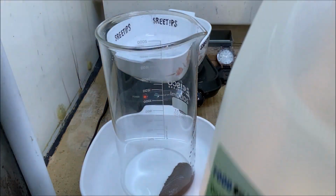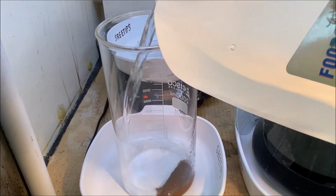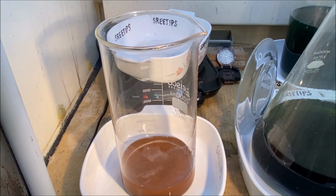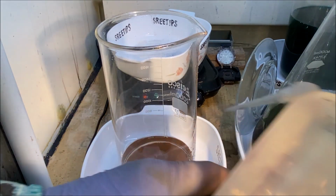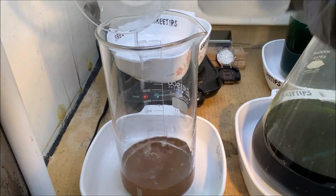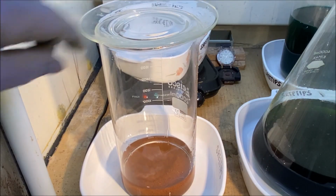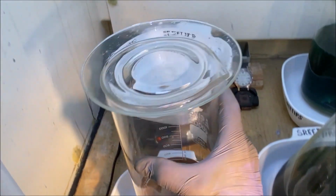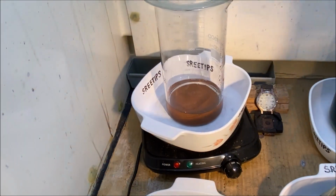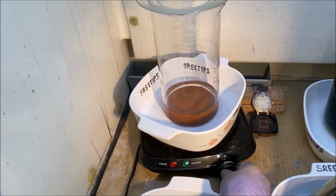Now what I'll do is add some water, up to the 300 milliliter level. And what this will do is help get some of that acid off there. The acid could contain a little bit of dissolved metals, iron, because we used iron sulfate for this precipitation. So we'll boil it in a little bit of distilled water now.